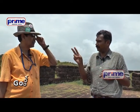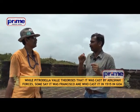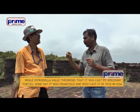And there are two theories now for this Kampal cannon. One theory says it was fabricated by Francisco Anne in 1515. That is 5 years after they came here. Francisco Anne was their main fabricator. And one of his cannon we can still see in the military museum in Lisbon. It's very similar to our Kampal cannon. And the other thing that is important, when Pietro della Valle was in Goa, he mentioned the Kampal cannon, but he mentioned that this cannon was fabricated by the Adil Shah. There are two claims.